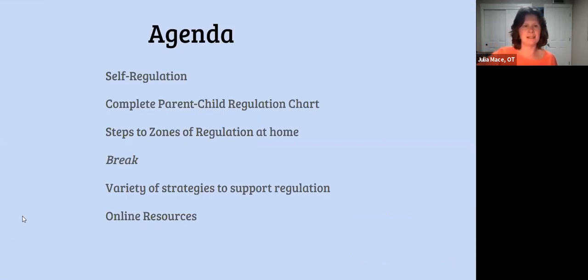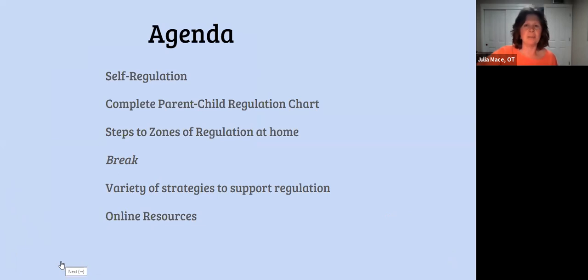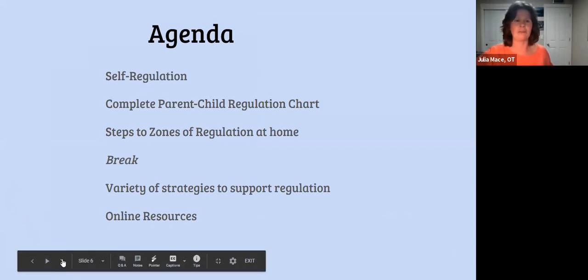Next slide. Our agenda tonight is starting out talking about self-regulation. Then we will complete a parent-child regulation chart. We'll then go into the steps to implementing the zones of regulation in your home. We'll take a short break, and when we return, we'll go through a variety of strategies that you can do in your home to support regulation in your child and review our online resources.